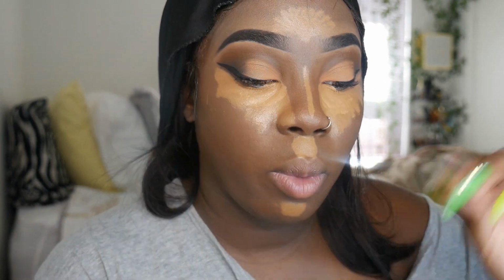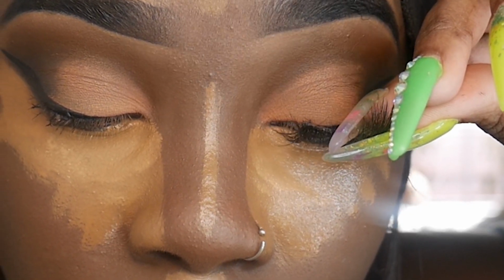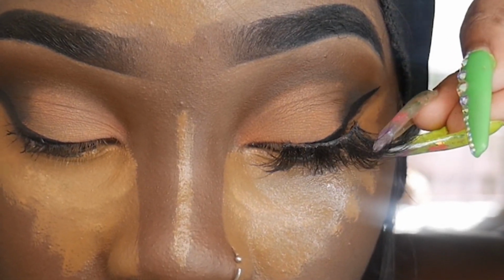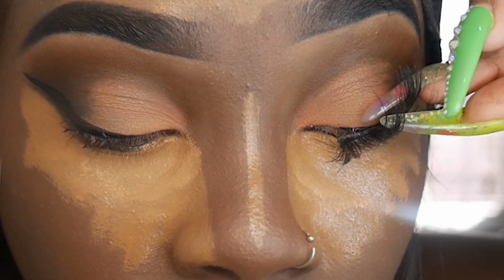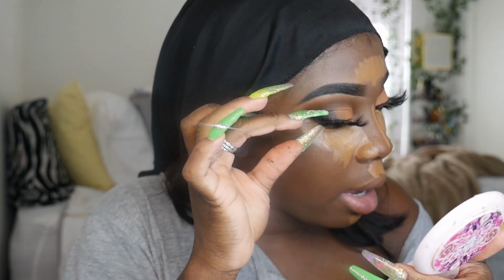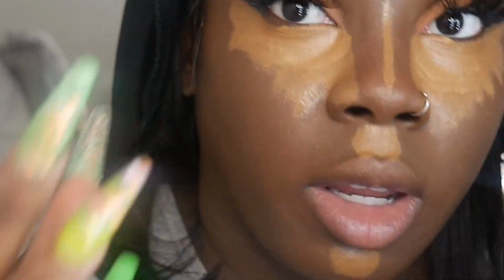Girl, I'm just gonna put on my lashes and I want to show you how easy it is when you let your lashes get tacky a little bit. So I look down, right there. And it's that easy. A lot of people ask me, oh my gosh, how do you put on lashes with these nails on? They're like tweezers.